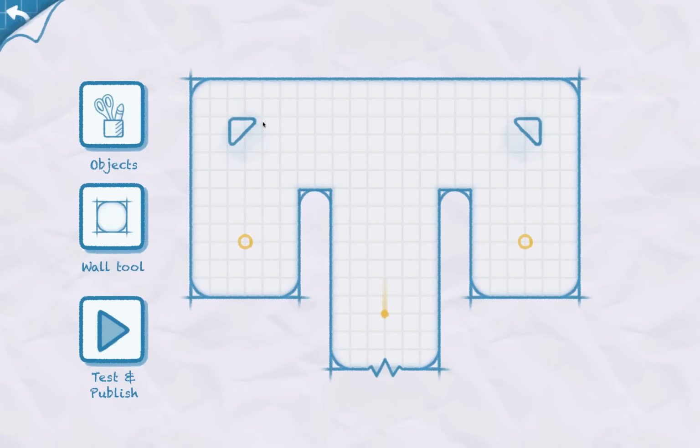And what are we gonna do, guys? I don't know. I kind of feel like I'm not good at making things difficult, at least not in a rush.